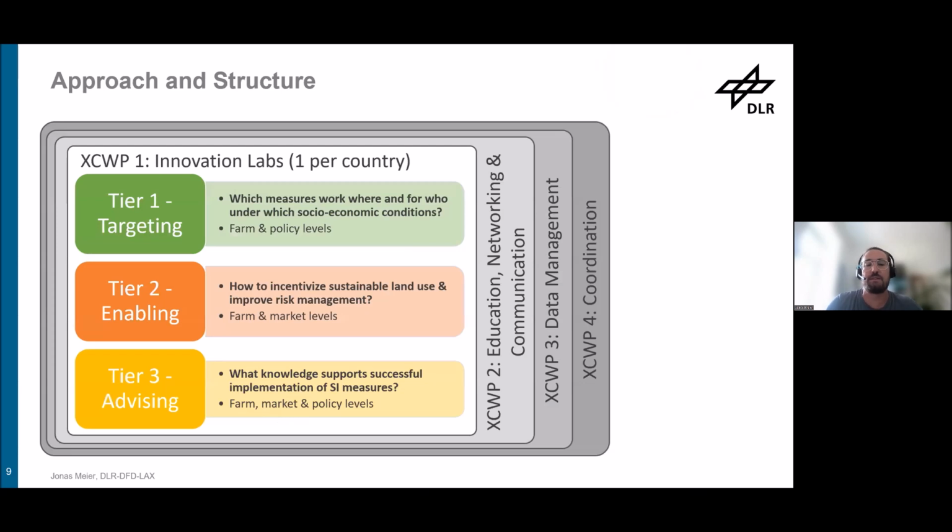So this is the setting of the project, and I will show you now the approach and the structure. The whole project is divided into 3 tiers. And all 3 tiers have a certain research question, and all 3 tiers are then framed by cross-cutting work packages.